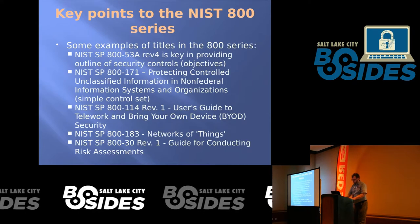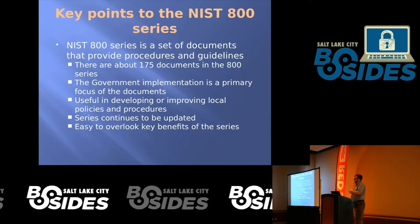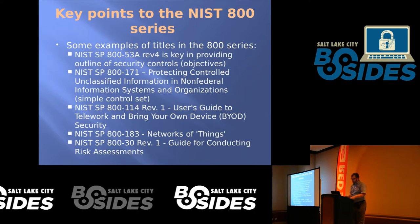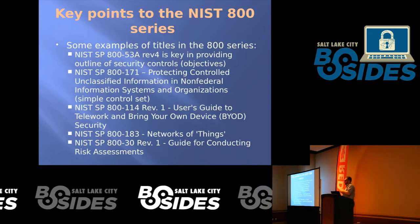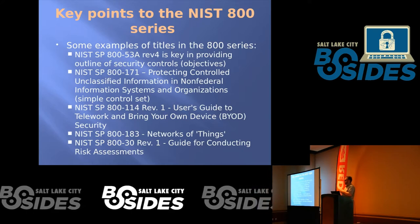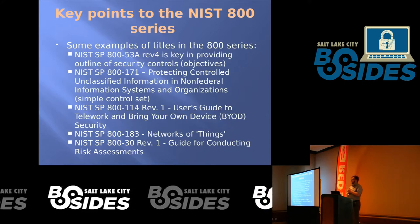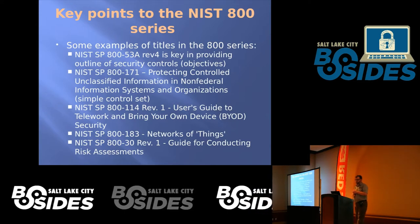And they do continue to update the documents, and it's easy to overlook the key benefits within the 800 series, especially in the 800-53 series. 800-53A Rev 4 is one that I deal with a lot in my work. It has over 600 different controls, and within those there are over 2,000 sub-controls on how to implement, analyze, and audit systems and security processes through the different families and domains of the risk management framework.